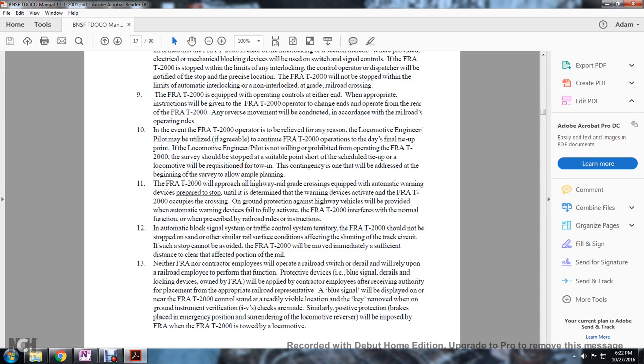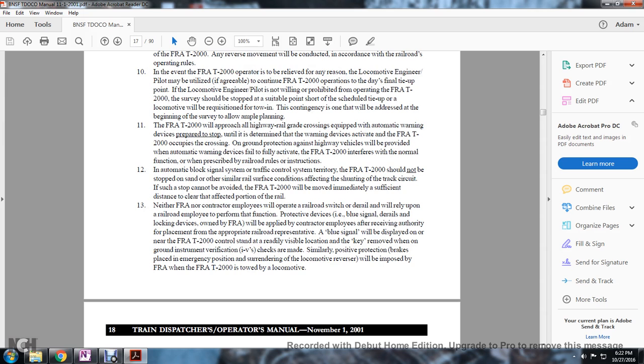The FRA T2000 should not be stopped on leaves or other similar rail surface conditions affecting shunting of the track circuit. Such a stop should be avoided, but if it happens, the FRA T2000 will be moved immediately a sufficient distance to clear the affected portion of the rail. 13.